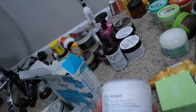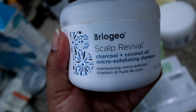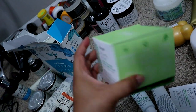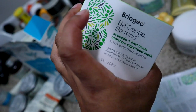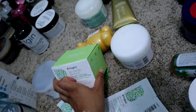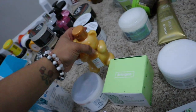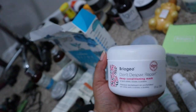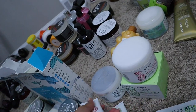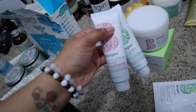Next, I have the Briogeo products. I have the charcoal and coconut oil micro exfoliating shampoo, which I thoroughly enjoyed. I have the Be Gentle, Be Kind avocado and kiwi mega moisture superfood mask. I have the Don't Despair Repair honey moisture deep conditioning mask, which I really didn't like. I have the Don't Despair Repair deep conditioning mask, which was all right, not for how much I paid for it. These are just samples of the two deep conditioners that I just told you about.